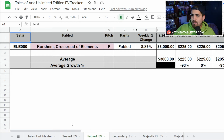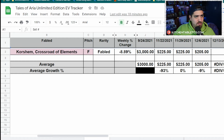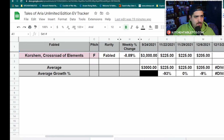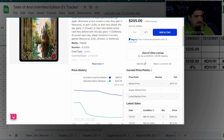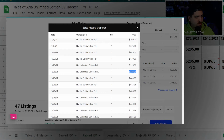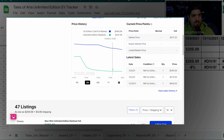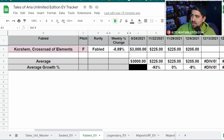Looking at the Fable Corsham Crossroads of Elements, we're sitting at about 205 this week. Let me bring this down so you can see the weeks. There's some sold listings. It's just kind of all over the place. Rainbow for $225, but then there's currently one available for $205, so that's why I took that price point right there. And yeah, that's down a little bit.